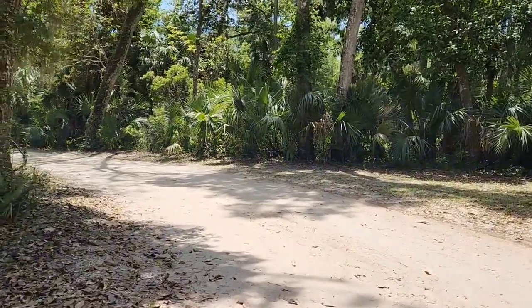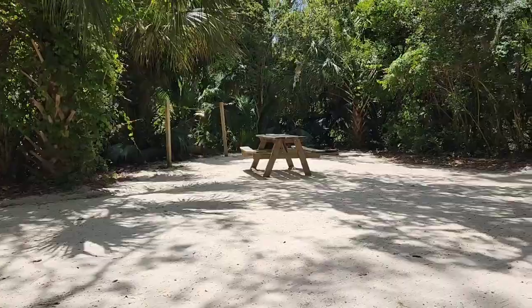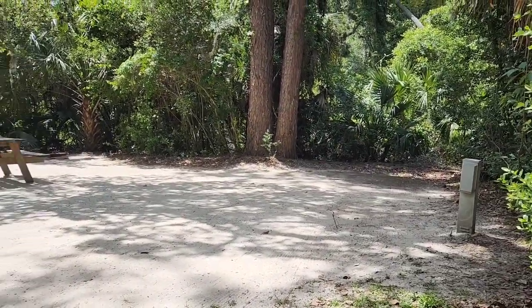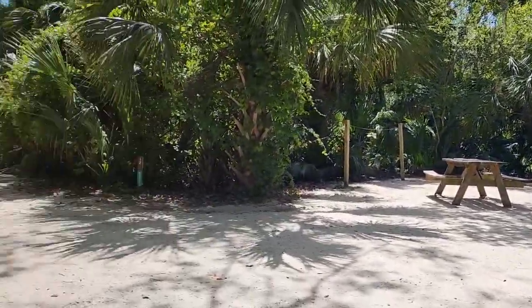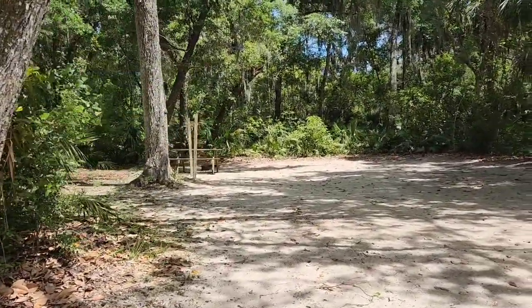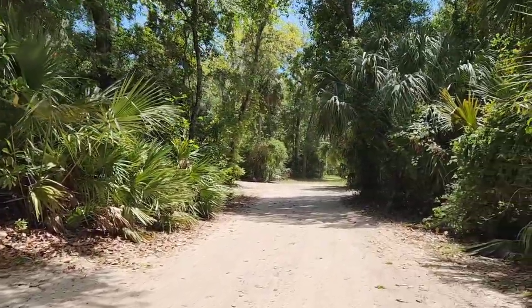I figure you don't need to see every single site to get the gist of the campground. This is another site that I like. It wouldn't be good for a big rig, but I like that I could pull Tara in there and then set up my tent over here on this side. But this kind of gives you a feel for what to expect here. Most of them have at least partial shade.